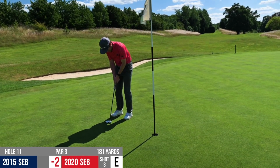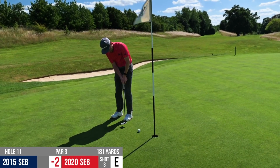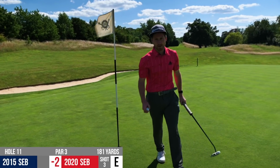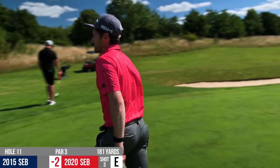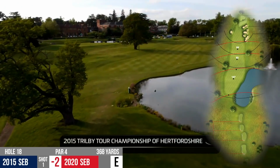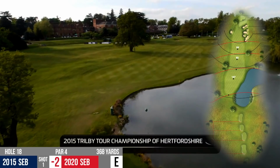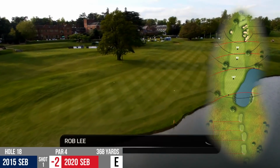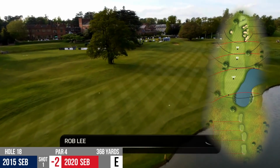I mean, for this recreation, we're talking gross score here, so I've got to match that 2 under gross, not the one you see on the Sky Sports scoreboard from the Trilby Tour. This was the final hole now, the 18th, and I had a big lead in the Trilby Tour. And yeah, water wasn't really in play unless I really hit a dodgy shot, so I wasn't too worried about that.